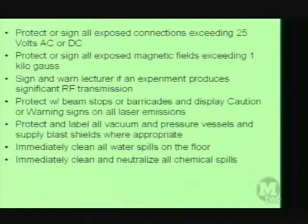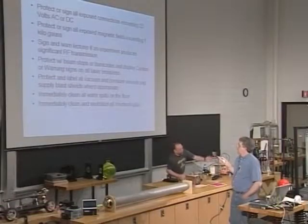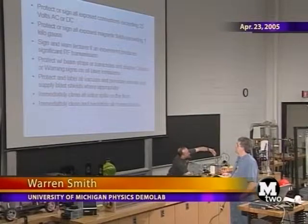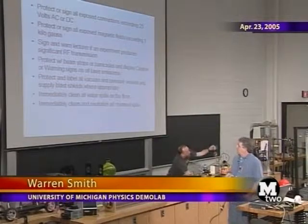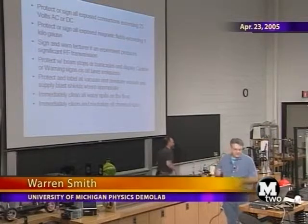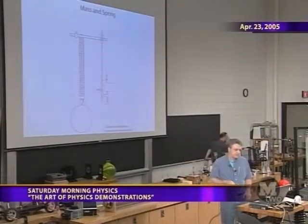Any magnetic field that's over 1,000 Gauss, we sign it. RF, well, you saw the sign. Anybody who has medical electronics has come down and talked with me ahead of the lecture, because we have one device that puts out huge amounts of RF. Beam stops for laser emissions and other really bright, dangerous light type things. Vacuum, we put blast shields on. And other stuff's kind of obvious, just take care of problems.